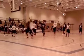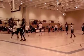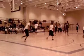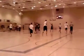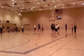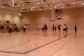As the ball is sped up here by the Kings, Webb now has the ball. Webb driving, puts a shot up, and it's no good. And Kevin Briggs using his size to his advantage there as he gets the putback to go. The score now 27-20 in favor of the Hudson Valley Kings as Arroyo will bring it up now for the Warriors.